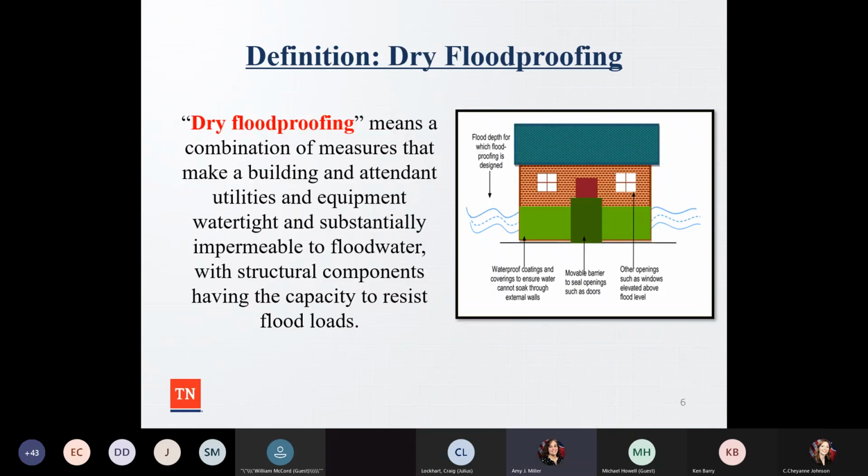Dry floodproofing is a combination of measures that make a building and attendant utilities and equipment watertight and substantially impermeable to flood water, with structural components having the capacity to resist flood loads. A lot of times people just think, I don't want water to get into my structure, but you also have to think about utilities that are servicing the building and how you're going to make sure that water isn't going to saturate or come into those elements.